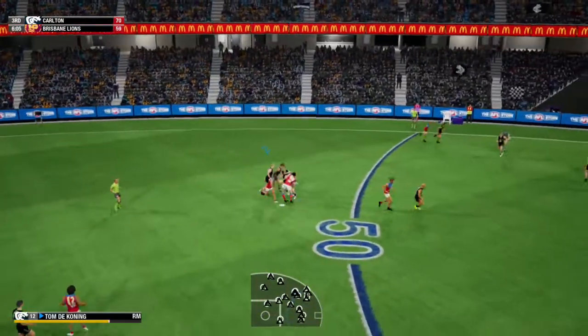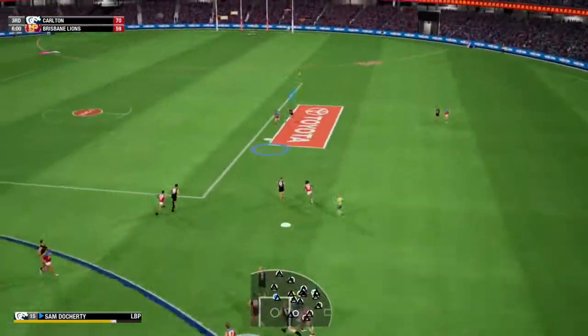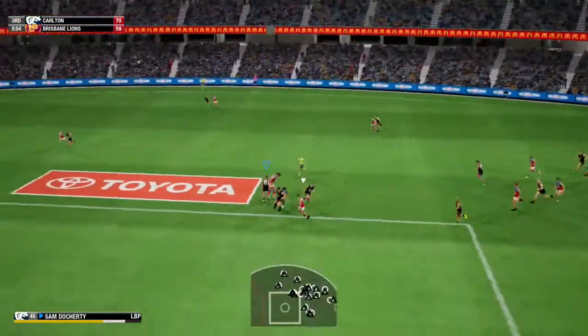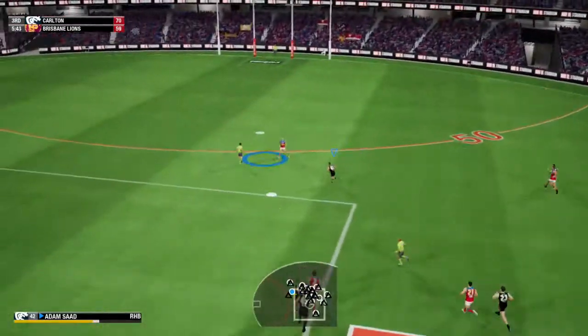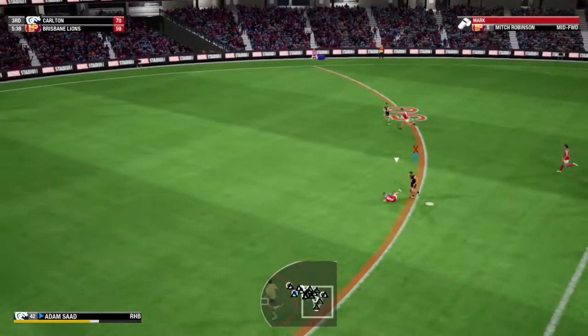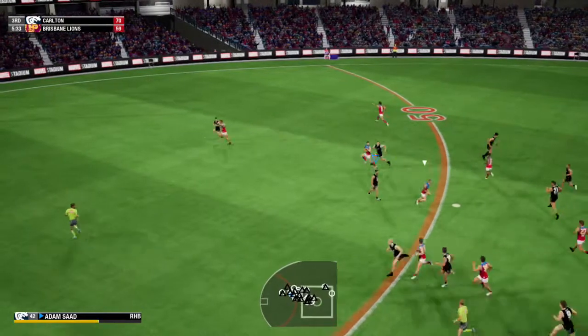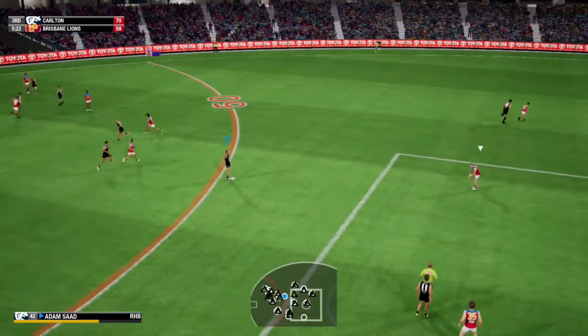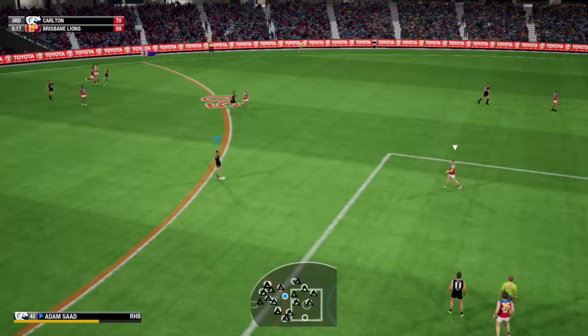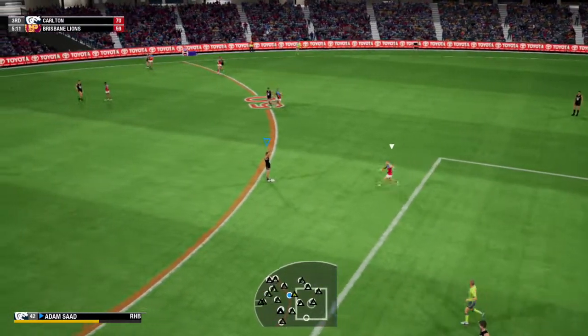To Conning, thumps it forward. Matheson picks up the loose ball. Getting in the way was Bailey. Picked off the deck. Danaher just gets it out of the boot. Fans crossing their fingers, hoping he can put this one through the big sticks. Okay. He takes off.